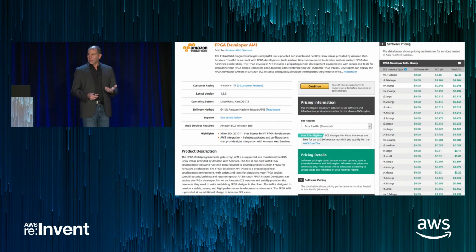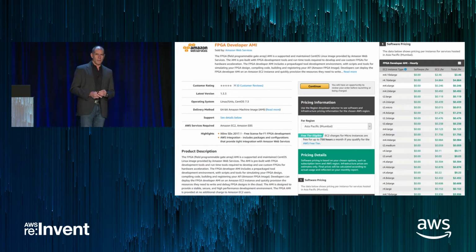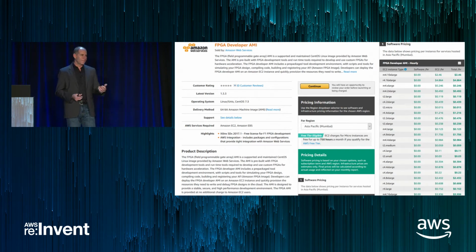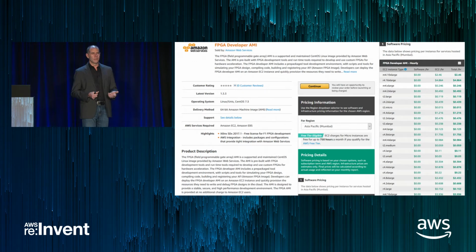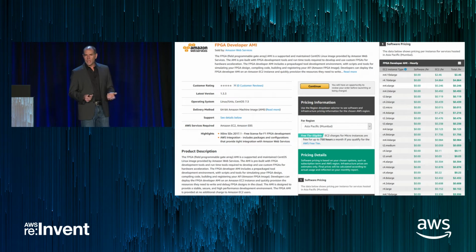An important concept in developing for the F1 FPGA is the development tools. And the development tools for programming an FPGA are somewhat different from developing applications for CPU and GPU-based applications. It's important to think about FPGA development as being a kind of cross-compile environment, right? Where you're going to use maybe a non-FPGA instance type, like an M4, M5, C4, C5, as your development instance. And you can choose the size of instance that's appropriate for the design problem you have. On that standard EC2 instance, you'll deploy the FPGA development tools that are provided to you in the AWS marketplace.